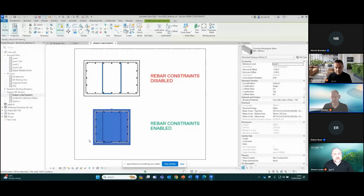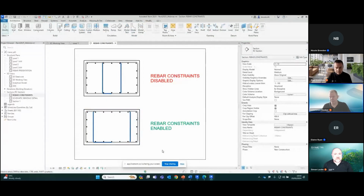Of course, this one has the rebar constraints enabled. So now, if I go and change the section size here, you can then see that the link will follow that. So again, you've now got that choice, whether you have these update or not. Okay.